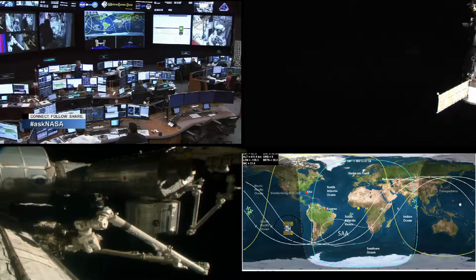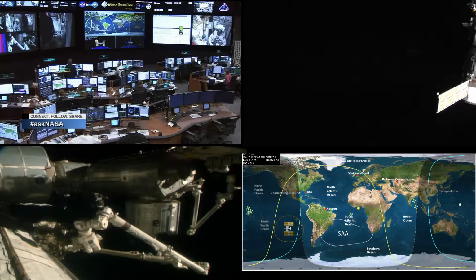Again, if you're just joining us on NASA television and Facebook Live, the crew is running slightly behind schedule. It took longer than expected to complete leak checks to Drew Feustel's spacesuit earlier this morning, and so we're now expecting the start of today's spacewalk to occur shortly after 8 a.m. Central Time, 9 a.m. Eastern Time. We'll keep you posted on all of that.